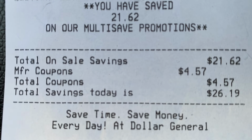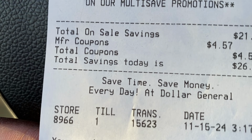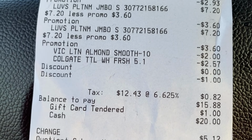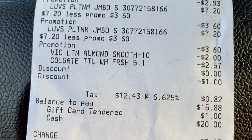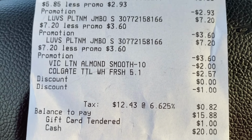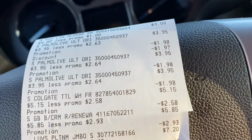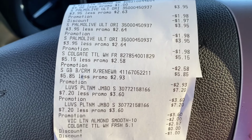As you can see, I saved $21.62. Basically, I spent $15.88. And I'm also going to get that $1.50 back for the Gold Bond. So $1.50 from the $15.88 is $14.38. So I spent $14.38 on all those products, including two bags of diapers. It's just a good deal overall. So the receipt is confusing to me. Maybe it's not confusing to you, but yeah, I think it's a good deal.